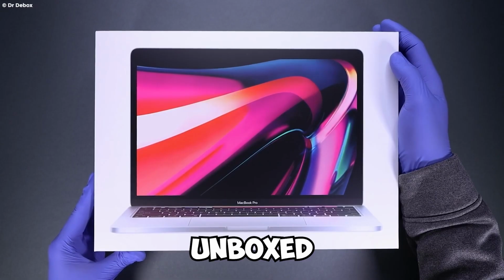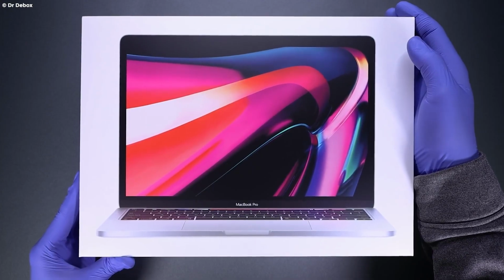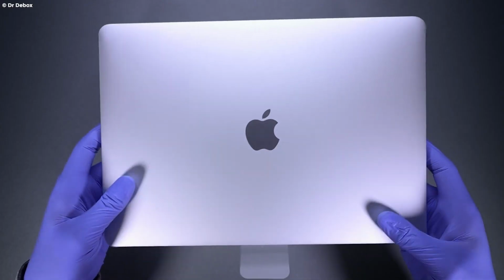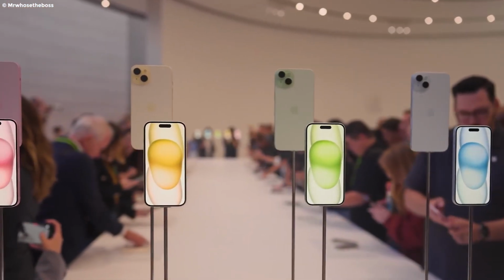If you have ever unboxed an Apple product, chances are you remember the experience. The sensation of lifting the perfectly fitted lid, the first glimpse of the gleaming device nestled within, even the faint new product smell that accompanies it. It's a sensory journey that begins well before you power on your new device.